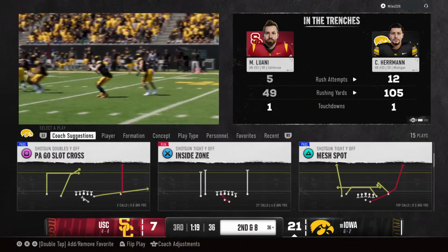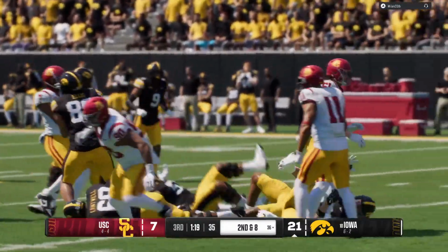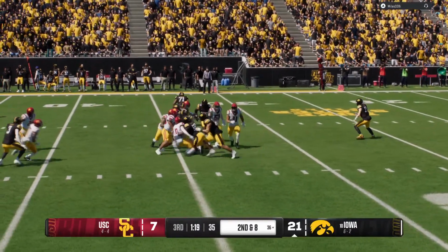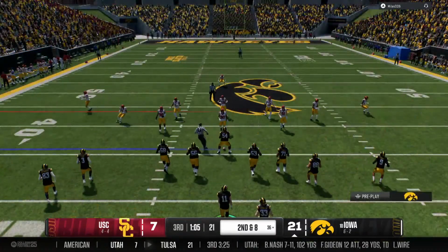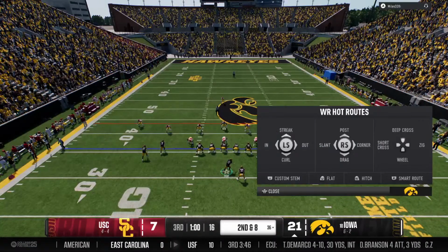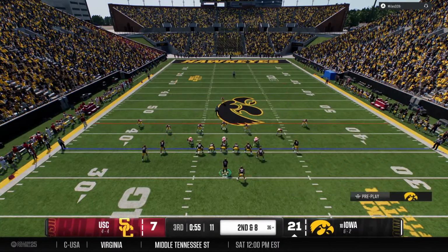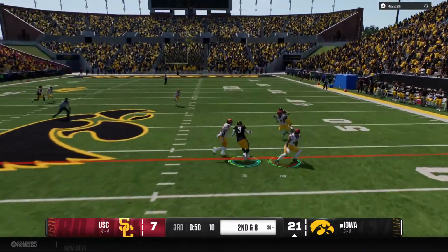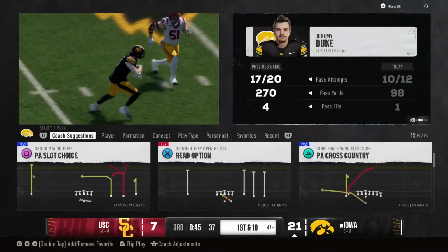And the defense doing a great job committing to the run. When you commit to the run like this, obviously you can give up some plays in the passing game, but you got to stop the run first. After picking up a couple, it's 2nd and 8. He's looking to throw. It's complete on the right side. Nice pitch and catch there, and they'll have enough for the 1st down.